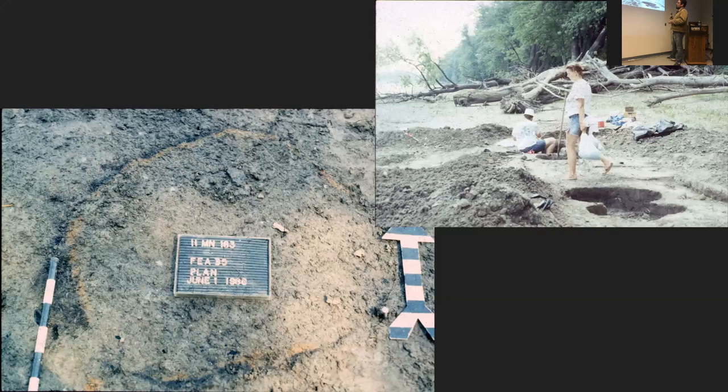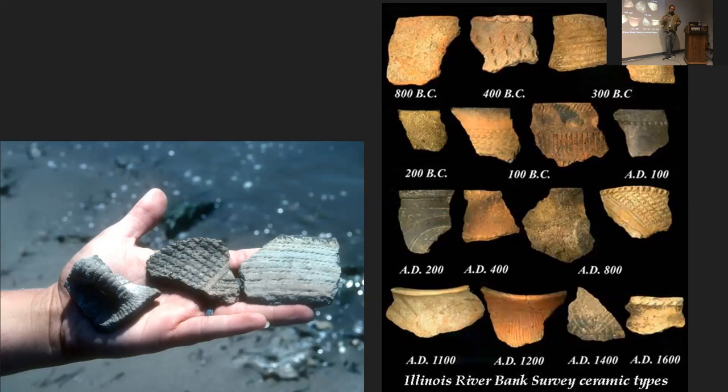So overall, after the survey is said and done, what are we left with? So we have a very good assemblage of ceramics found from the survey. And this, as you can see, goes from 800 to pretty much almost contemporary settlement there. And pretty much almost contemporary with current. And so that never really changed.